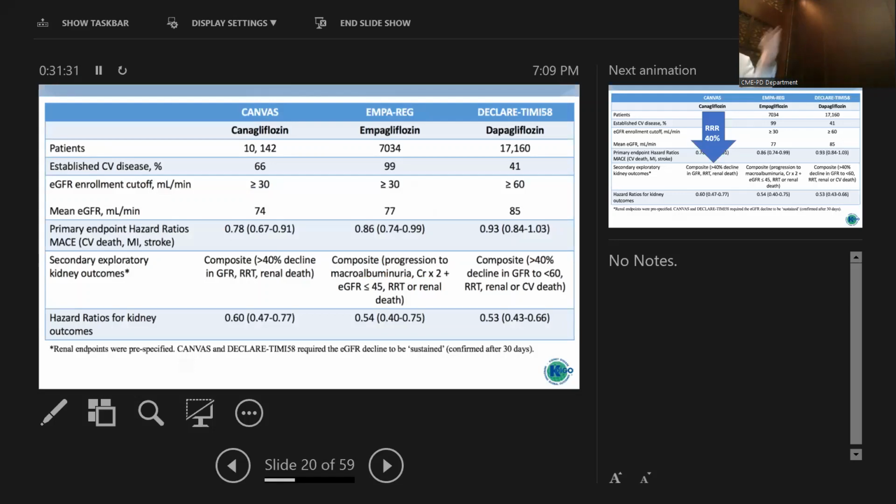For SGLT2 inhibitors, we have 3 major molecules: canagliflozin, empagliflozin, and dapagliflozin. All of them were included in major trials to prove the cardiovascular outcomes. Canagliflozin was included in the CANVAS study, which included more than 10,000 patients with established cardiovascular disease and a GFR more than 30. This group of patients had a primary endpoint of MACE in the CANVAS study, showing a reduction of this primary endpoint by nearly 22%.